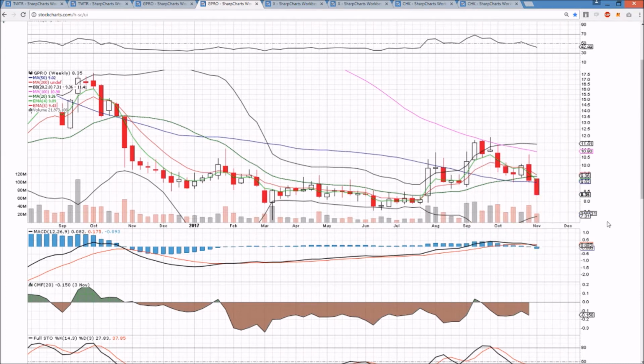We can be looking for a short-term oversold bounce. I personally, on a name this bearish, wouldn't be looking to play a short-term bounce. That's just the odds against me. I would just be looking to play it bearish after those short-term bounces, because the bears have had their way ever since the earnings report, ever since the bearish reaction to the Google news.